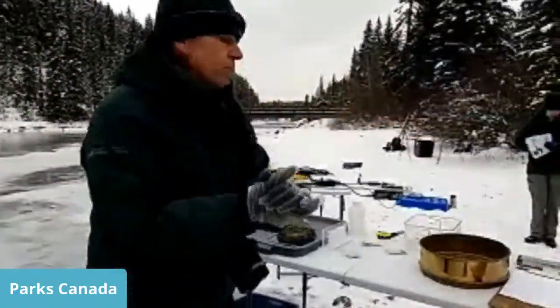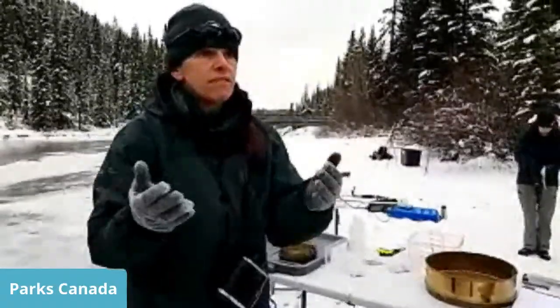So after we collect some of these physical attributes, there's a whole bunch of other types of measurements that we make to help characterize this river. And we do this because big rivers and small rivers have different types of bugs, and we need to understand what's normal. And so one of the things we want to talk about is the size of this river.